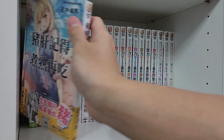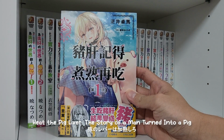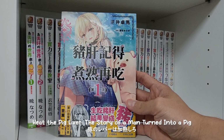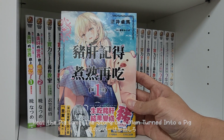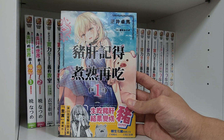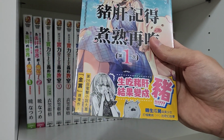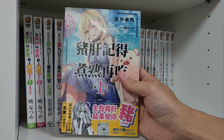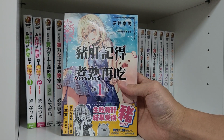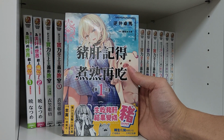Now we are finally at the last row of my light novel collection. Here we have Hit the Pig Liver, the story of a man turned into a pig. This story starts with a dude who died after eating raw pork liver and got reincarnated into another world as a pig. Yep, this is an isekai, but this is the funniest way I've seen to get isekai yet. In that world, he met this girl who could read people's hearts and went on an adventure together. It sounds like a funny fantasy series that I would love, and I'm very excited to read this. Please let me know if you have read this before.